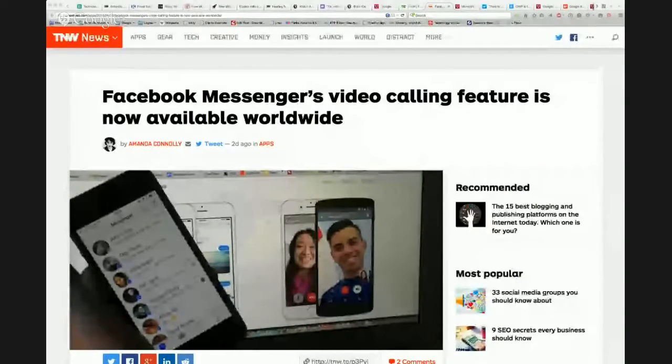Absolutely. Here we go. Facebook have now made video calling a feature, and it's available worldwide, within their Messenger app. I use their Messenger app from time to time. It's quite useful, the ability to have video calling in there. It's another platform with video calling, I guess. The big difference, as opposed to other alternatives like Skype, is that I think Messenger has a larger user base.